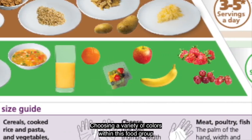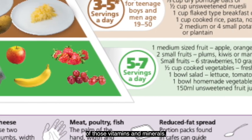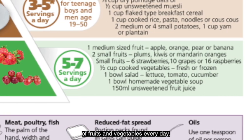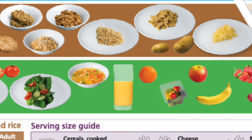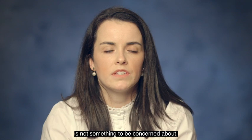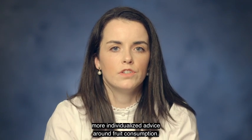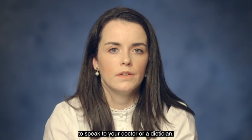Choosing a variety of colours within this food group helps ensure you are taking in a broad range of those vitamins and minerals. We should aim for 5 to 7 servings of fruit and vegetables every day. Examples of a serving include a banana, an apple, or half a cup measure of cooked vegetables. The sugar content of fruit is not something to be concerned about, but if you have diabetes, you may need more individualised advice around fruit consumption. It would be recommended in this case to speak to your doctor or dietitian.